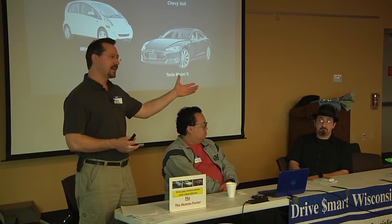Okay, so there you've got a car that can go almost 300 miles per charge, but at the same time that Chevy Volt also has that gasoline engine and you can just fill it up at any gas station. I think of it as the ultimate bachelor car, because you can go to work all week without using a single drop of gasoline. But if you wanted to drive up north and visit grandma, or drive to California, something like that, you can do that on gas.